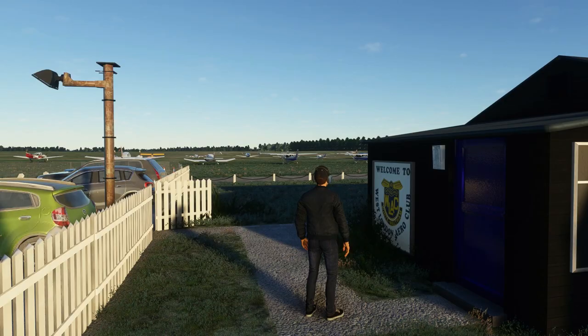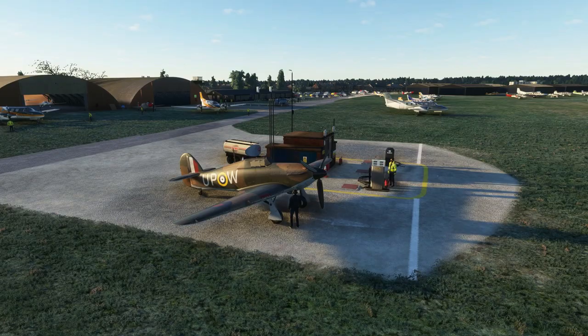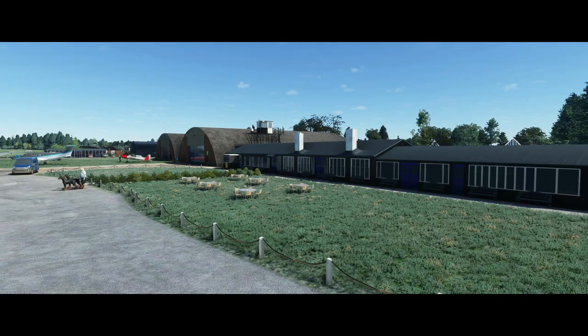I will say that Burning Blue Design kindly let me have the White Waltham scenery to try, and after flying from there myself in real life, I have to say it is hugely accurate, even down to having Hurricane Heritage's Hurricane Mark I R4118 represented as a static aircraft. Also the superb clubhouse, which has a great bar inside in real life.